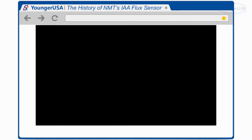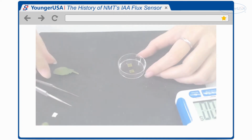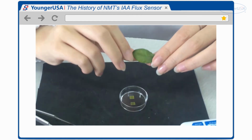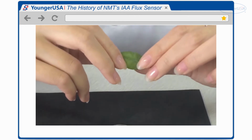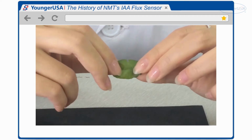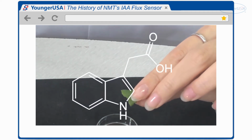In 1885, Sulkowski first isolated IAA, the most important auxin, from plant tissues. But it wouldn't be for about 50 more years that scientists would be able to isolate it from plant tissues for a second time. It wasn't until then that IAA was officially recognized and named.